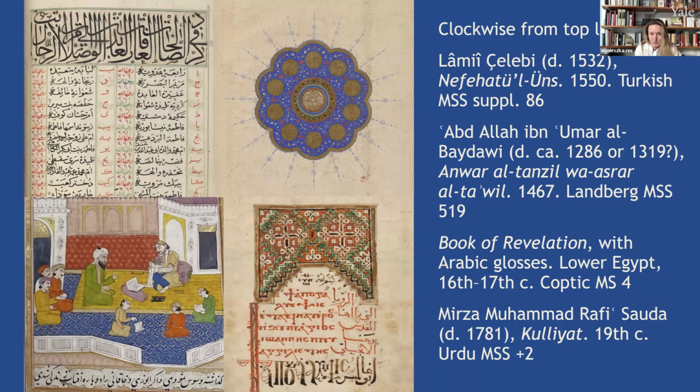On this side, you see a selection of the kinds of materials you'll encounter if you join us for the exhibition. Our collections are very strong in Arabic and Ottoman Turkish manuscripts. The Ottoman Turkish is on the top left, and that image on the top right is from an Arabic manuscript, as well as Urdu and Coptic. That Coptic manuscript in the bottom right corner in particular highlights some of the really wonderful linguistic and cultural exchange that underpin the exhibition.